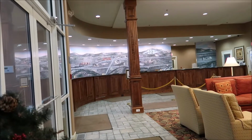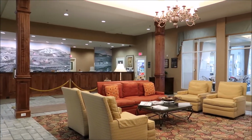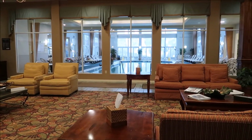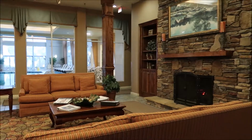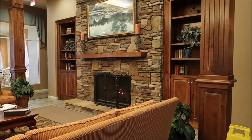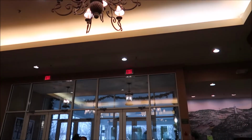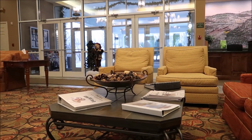Right here is the lobby desk where you check in. And this is the lobby, and you can see the swimming pool. And we have the fireplace right here. Here's a chandelier there. And right in here are the movie books and newspaper.